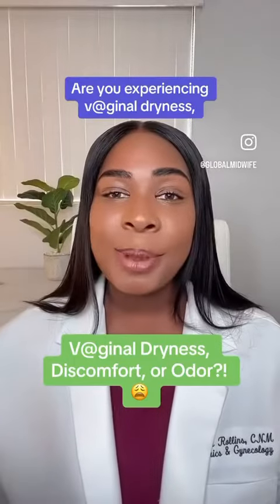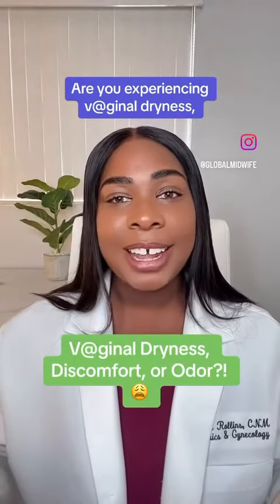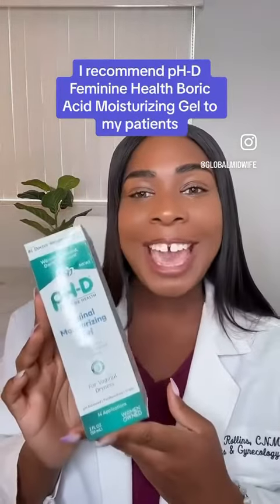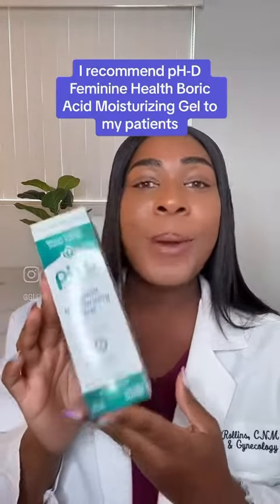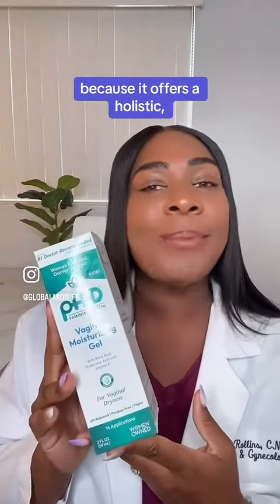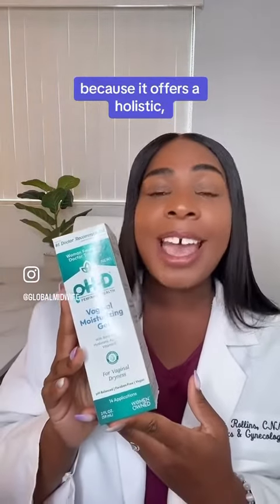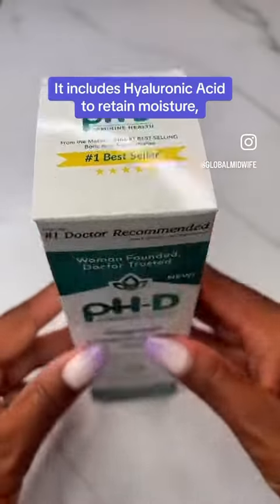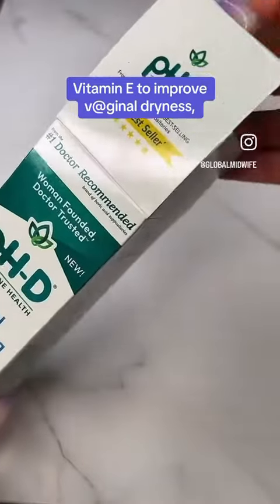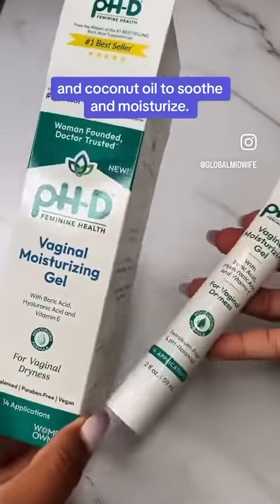Are you experiencing vaginal dryness, discomfort, or odor? I recommend PhD Feminine Health Boric Acid Moisturizing Gel to my patients because it offers a holistic, effective, and affordable solution. It includes hyaluronic acid to retain moisture, vitamin E to improve vaginal dryness, and coconut oil to soothe and moisturize.